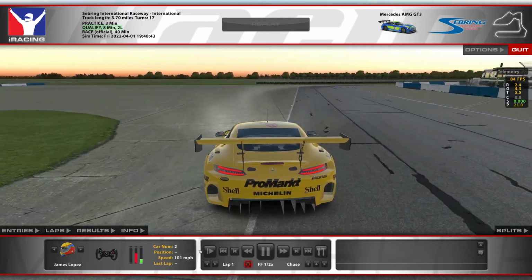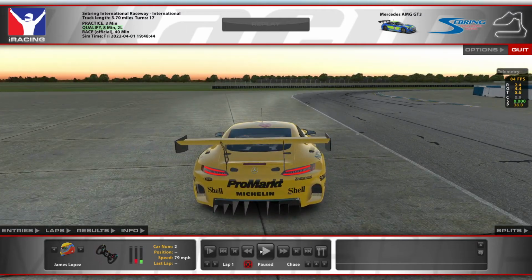And you kind of snake here. You've got to get out wide enough here to get the car turned back here. So the important part is the exit of this turn because it leads onto a long straightaway. That's always important. Every turn leading onto a long straightaway is super important to get the best exit you possibly can.